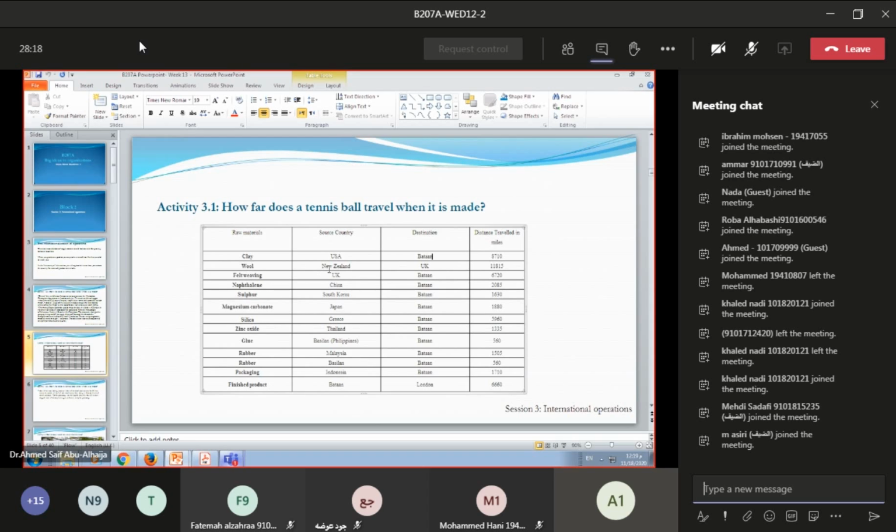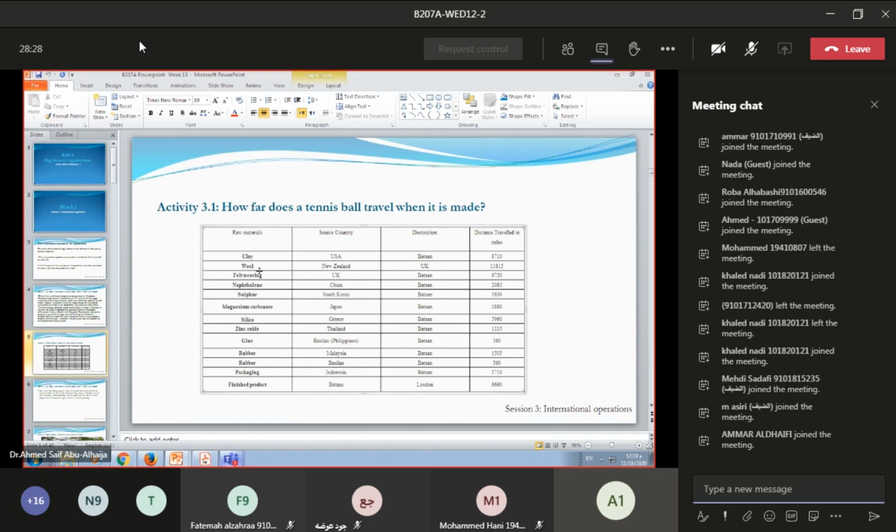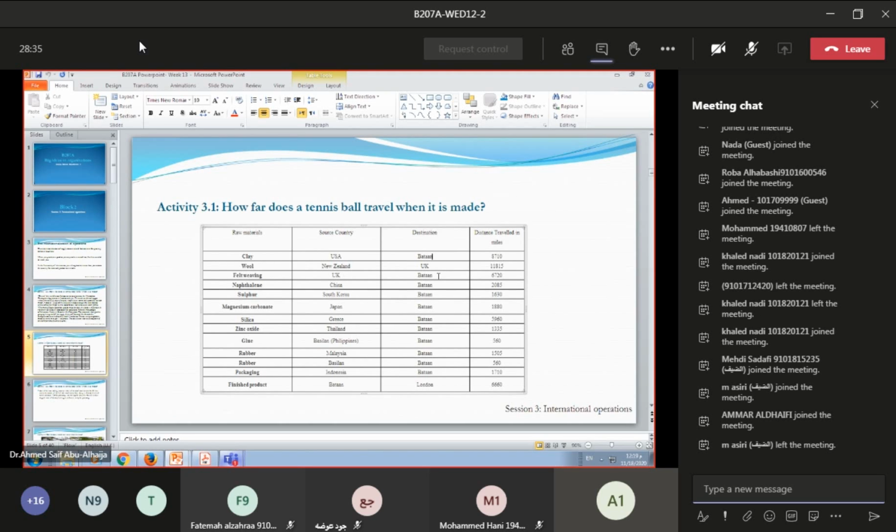For example, the wool from New Zealand, okay? Then you will actually send it where? To UK, because you will do the process in UK, this process in terms of wool. What about the felt weaving? You will have it from UK, but you will send it to Batam, okay?